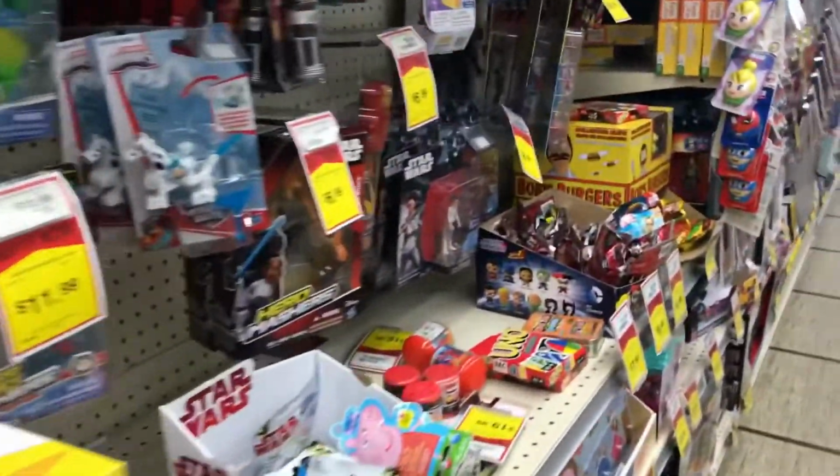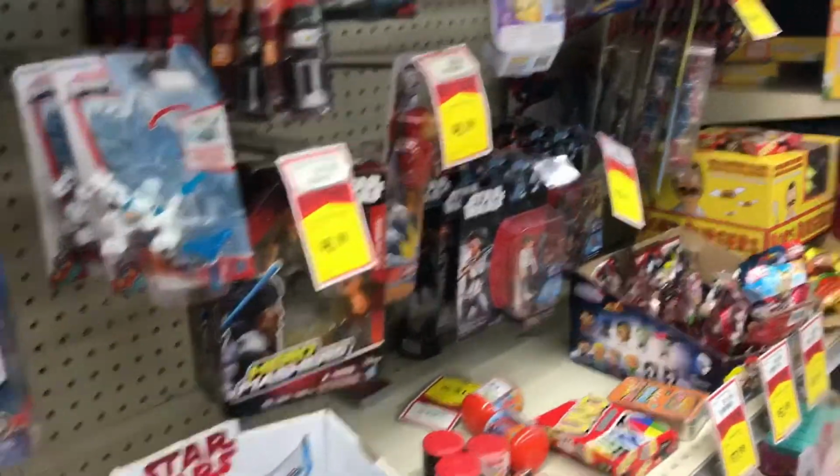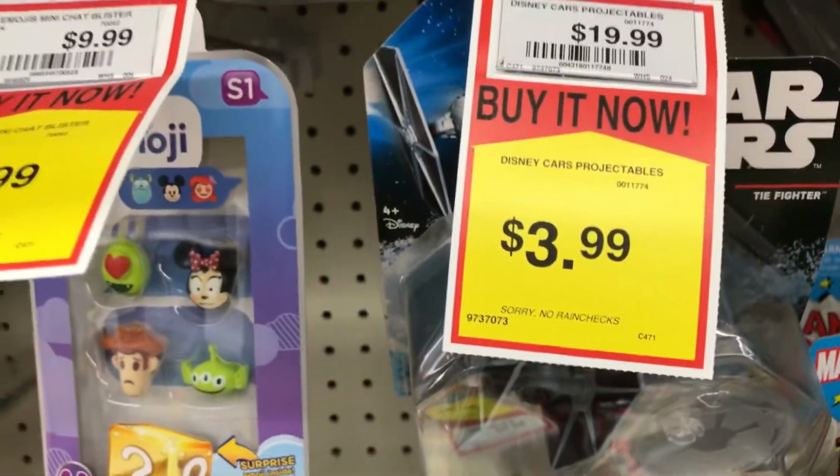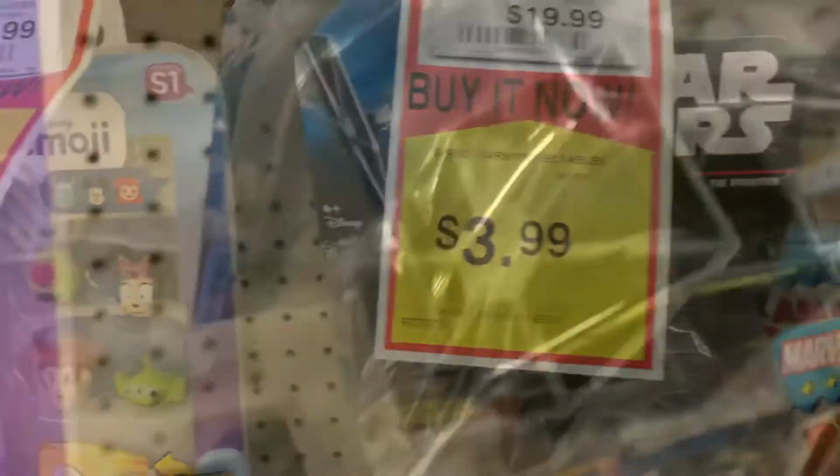So if we scan some of these, maybe they'll show a good profit. For example, like this toy, it's damaged though, but $19.99 on for $3.99 off. It's not really repairable. Probably hard to resell that.